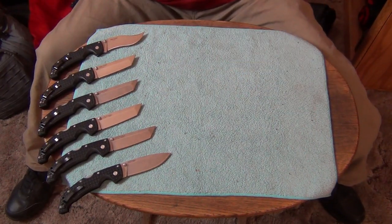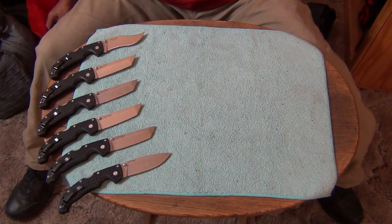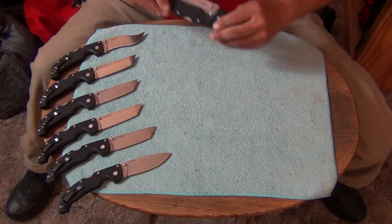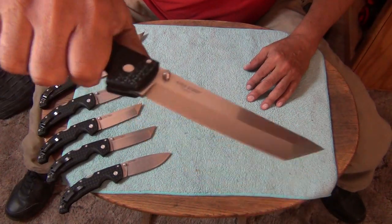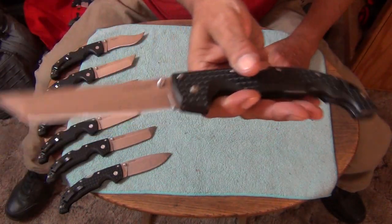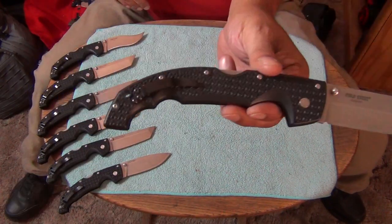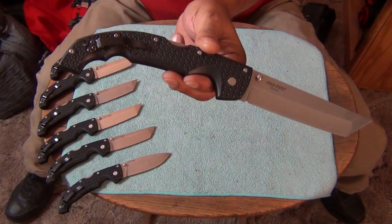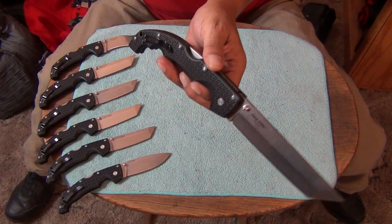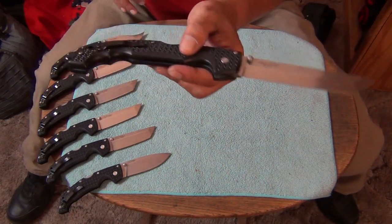Okay, next up, let's go back to the old ones again. This is one of the first generation ones I've ever purchased. Oz 8. And I've always, exceptionally, super, absolutely, positively, awesomelessly, I can't think of any other word, but I love these handles.